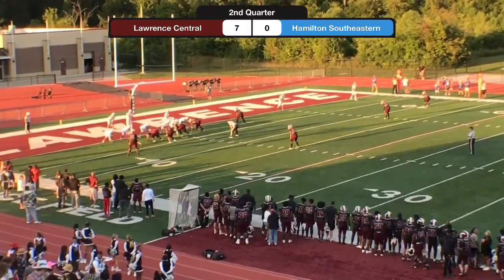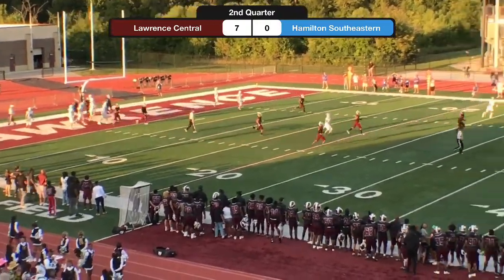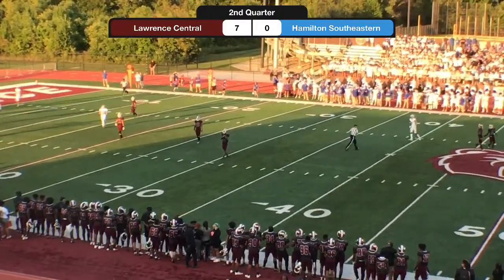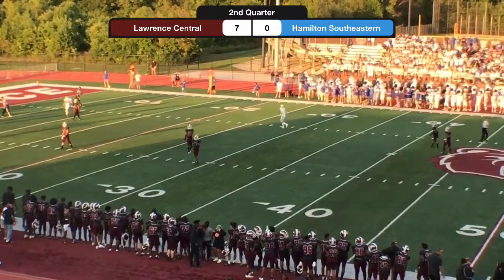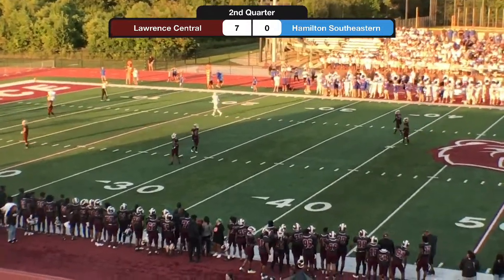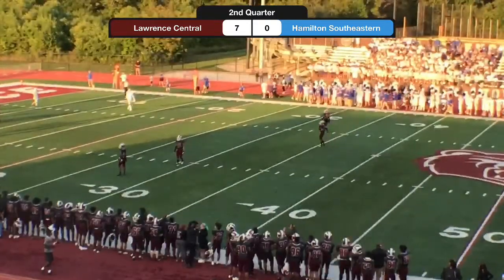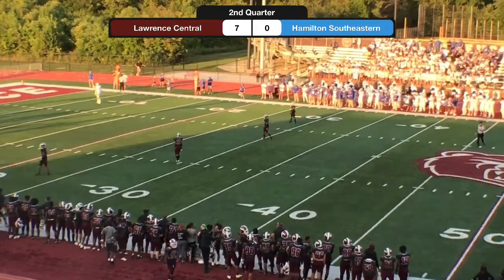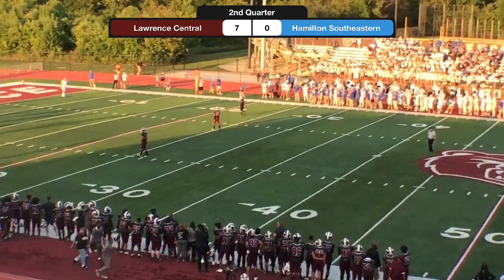So Bradle, he'll snap the ball. And a big throw there. No receiver was ready for it. Donovan Hamilton was in double coverage, trying to make his way. Play was defended by number 10, Nick Johnson. Brings up 2nd down.